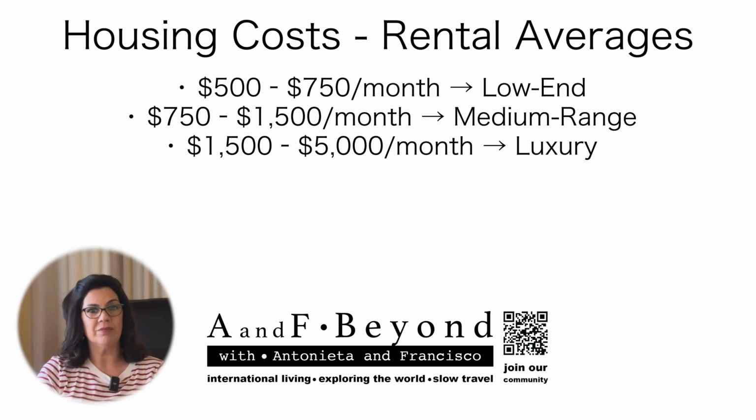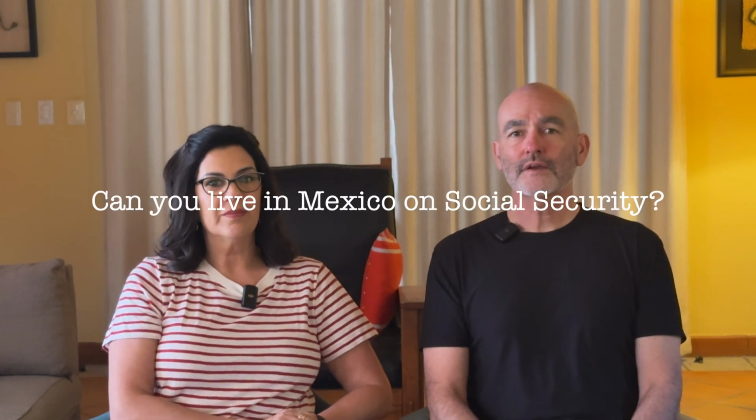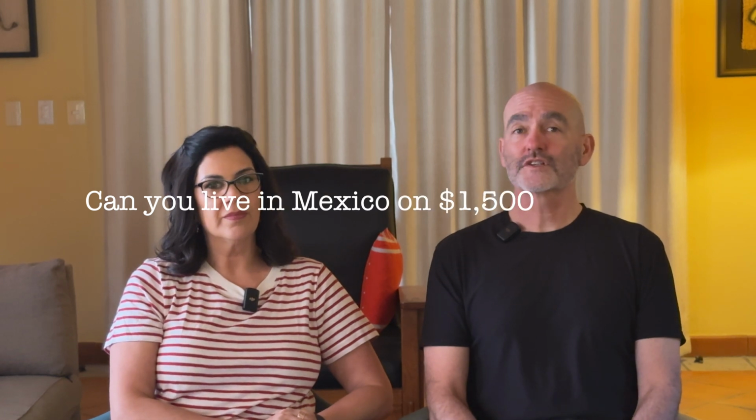It's unlimited. So your total cost of living in San Miguel could range from $3,500 to $8,000 per month, depending on your rental choice and your lifestyle. A common question we get is, can you live in Mexico on Social Security, or can you live in Mexico for just $1,500 a month? The answer, yes, but it requires a very frugal lifestyle.